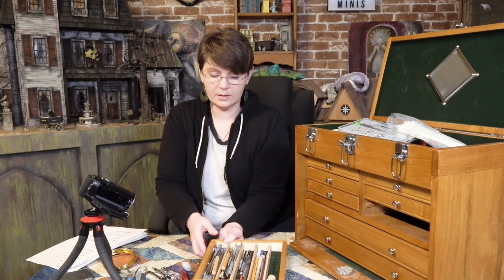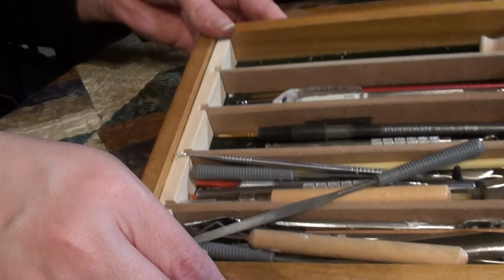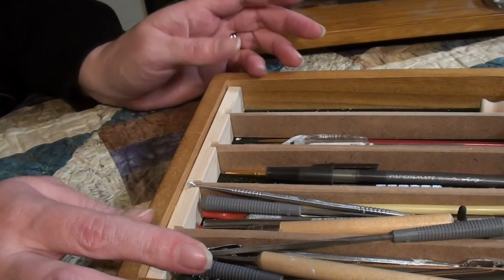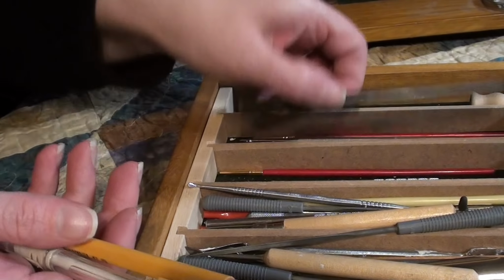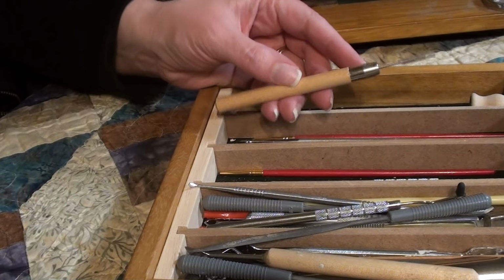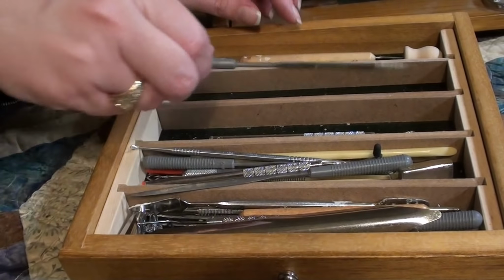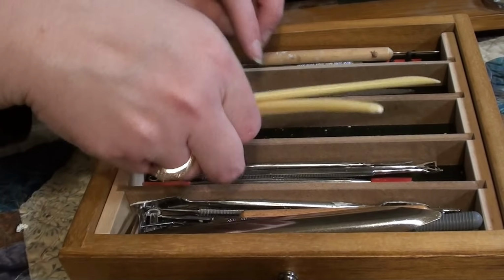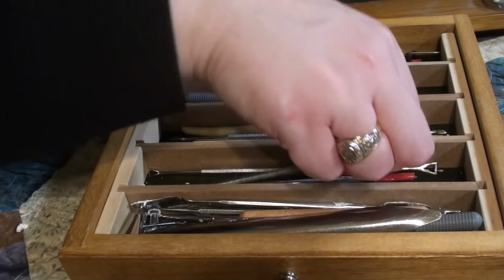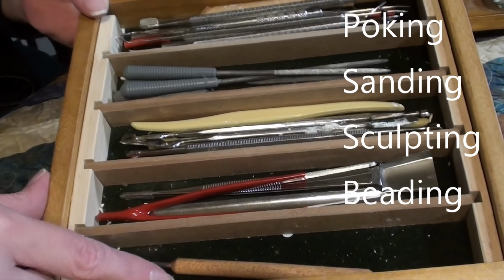This is the crazy drawer. The drawer I always go into. It has all sorts of little bits and bobs and pokey tools and scrapey tools and sanding tools, and I just kind of need to sort them out a little bit. It also has some pins, so now that we have a pin drawer, I can move those there. So maybe I need to separate them into poking tools and sanding tools and see what we have left. Now we have poking, sanding, sculpting, beading, embossing.